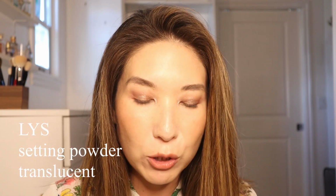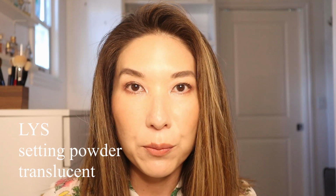And then for powder, I brought the LYS translucent powder, and I think this is really my favorite translucent powder. I know I've been talking about the Huda Beauty loose powder, but then I remembered why I stopped using that. That one is a talc based product, and I noticed talc products tend to make this area have little bumps. I think they're called milia, I don't know, but I noticed them coming out a lot here and under my eye area where I really concentrate the powder. So this one does not contain talc.